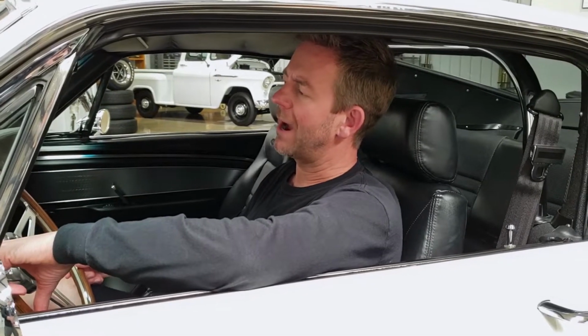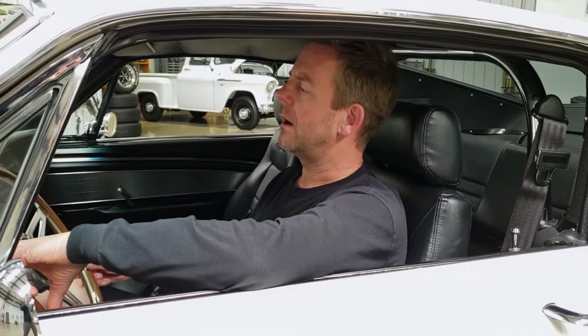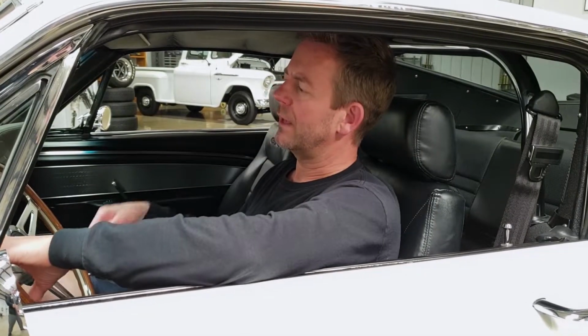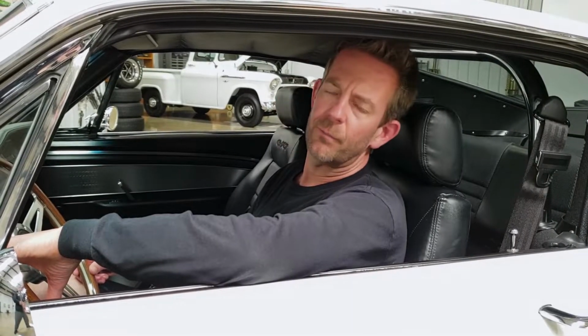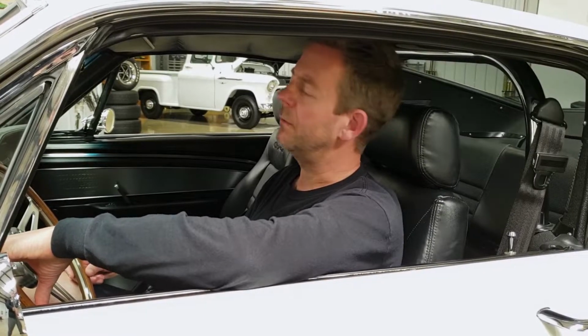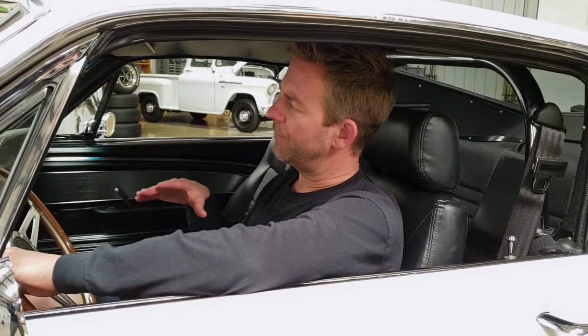It has power rack and pinion steering. It's got a complete rod and custom front coilover suspension system on the car. It also, as I mentioned earlier, has that Heights custom rear end. It's got tons and tons of upgrades throughout. Even the fuel tank is a custom deal. It's also got four-wheel Wilwood disc brakes with red calipers, drilled and slotted rotors.